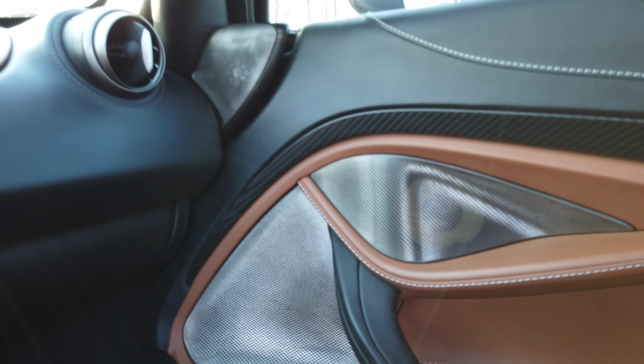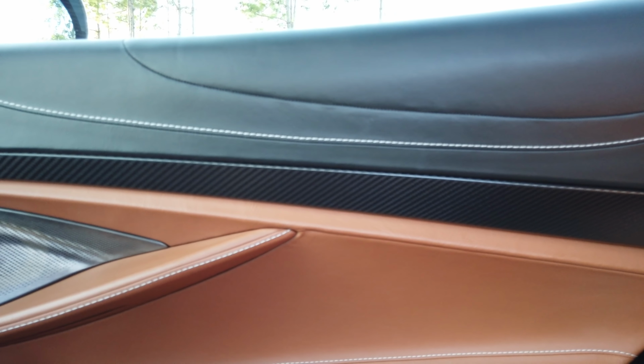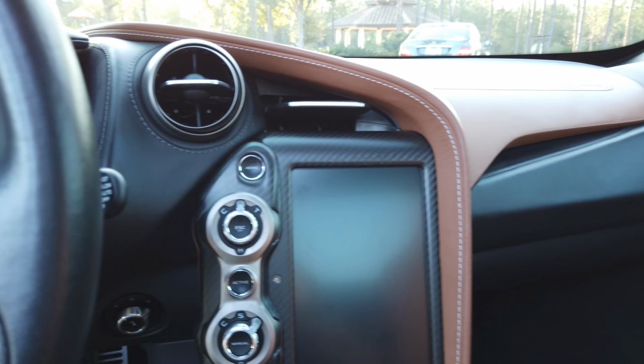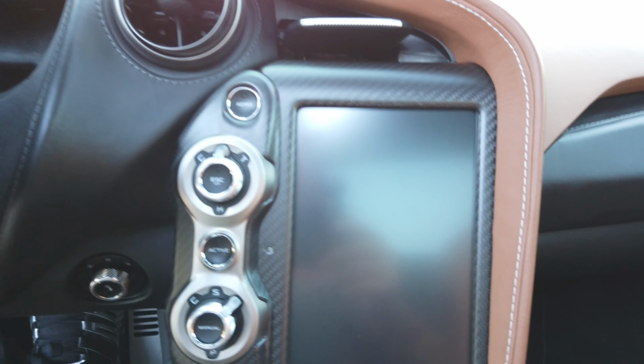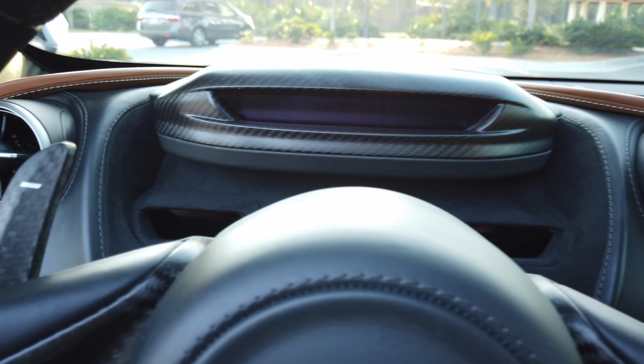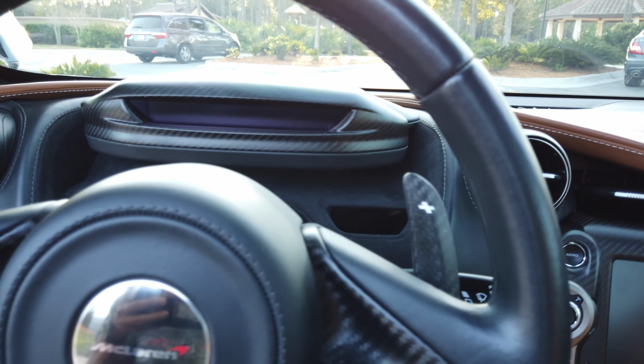This car does feature the carbon pack 1 and 2. So you're going to have the Bowers & Wilkins stereo. It does have the 360 park assist, which basically shows you where you are as far as your surroundings, which I find to be pretty cool. We're going to go ahead and start it up.